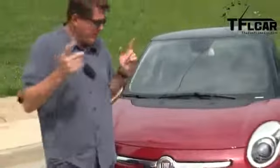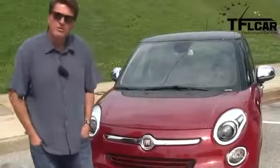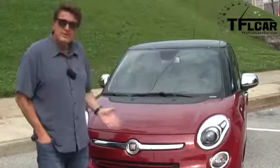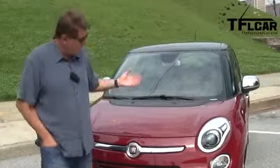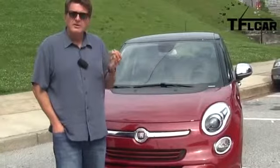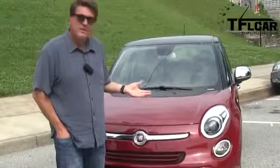Style-wise, some of you may think this car is a little polarizing. It can be considered cute, or it can be considered comical, even cartoonish, and there's a reason for that. The very first Fiat 500 in Italy was called the Topolino, which means, well, Mickey Mouse.